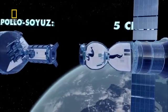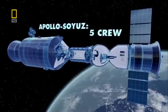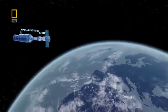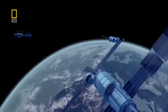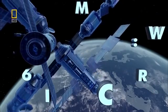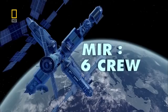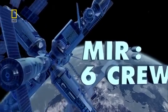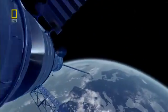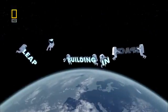Back in 1975, the meeting of American and Soviet minds produces a spacecraft that's a world beater. But to move up to the next level, the Soviets decide to go it alone. To build an even bigger space station, they must master the art of the spacewalk.